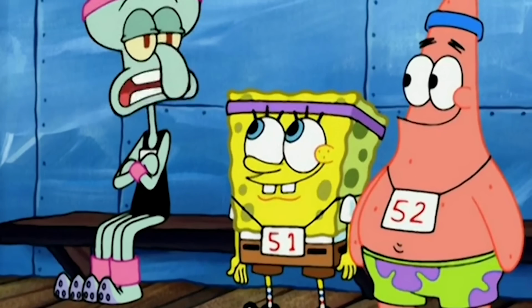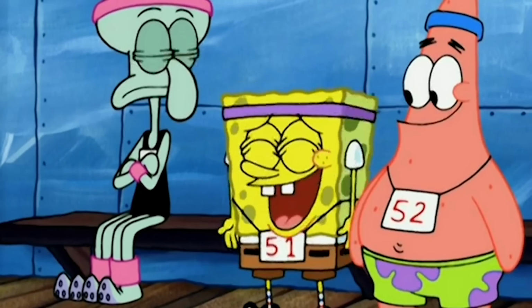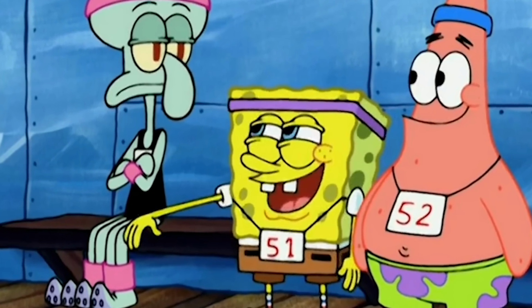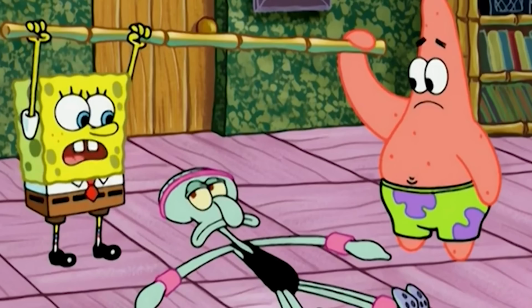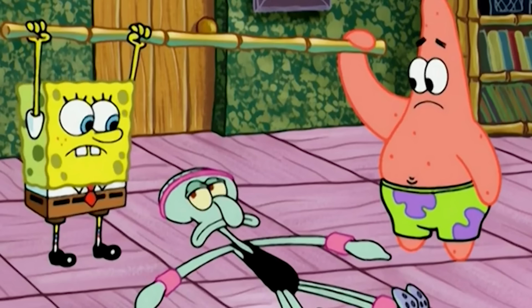Squidward sits next to contestant 41 and 65. There's no obvious time jump, so whenever SpongeBob and Patrick walk up to Squidward, since they were called next, the two other contestants are just gone. SpongeBob and Patrick help Squidward later on, and in this clip, the mistake happens with Patrick, so watch him as the clip plays.